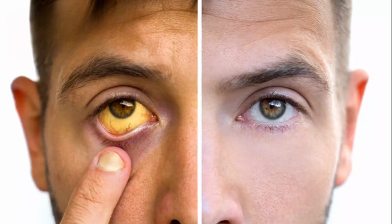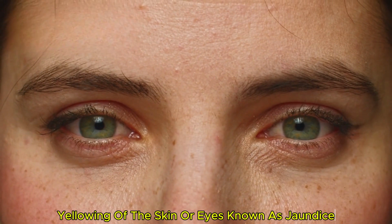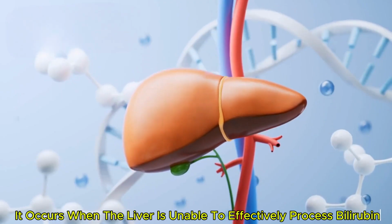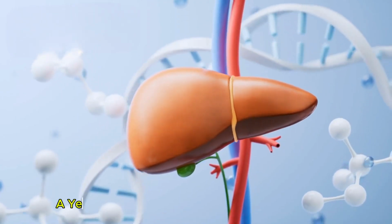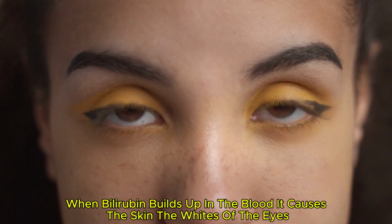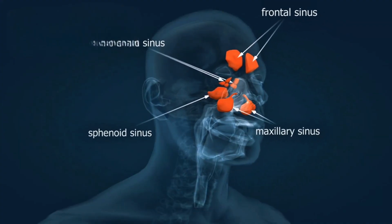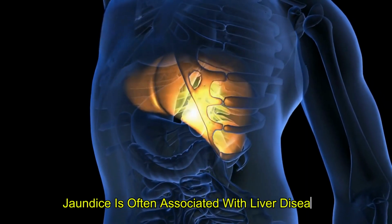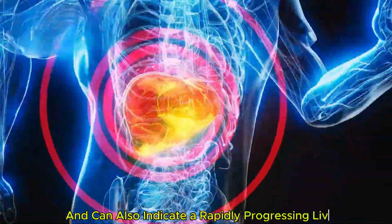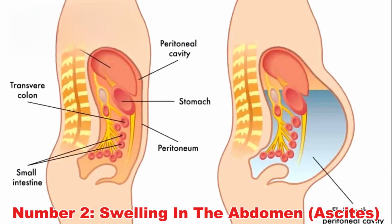So let's start. Number 1, yellowing of skin or eyes, jaundice. Yellowing of the skin or eyes, known as jaundice, is one of the most visible and serious signs of liver damage. It occurs when the liver is unable to effectively process bilirubin, a yellow pigment produced during the breakdown of red blood cells. When bilirubin builds up in the blood, it causes the skin, the whites of the eyes, and sometimes even mucous membranes to take on a yellowish tint. Jaundice is often associated with liver diseases such as hepatitis, cirrhosis, or bile duct obstruction, and can also indicate a rapidly progressing liver failure.